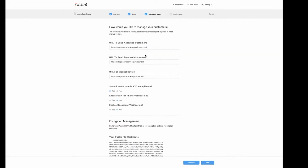In the next step, you'll tell Instnt where to send your good customers, the bad ones that have been rejected for fraud risk, and the ones that need additional review. We've made bank-grade KYC checks, one-time passwords for verifying possession of the device, and verification of physical documents like passports and driver's licenses from around the world, as well as selfies, into checkable options. Simply selecting these options is driving complex technology orchestration that you no longer need to worry about.